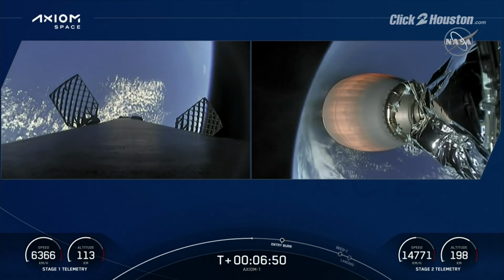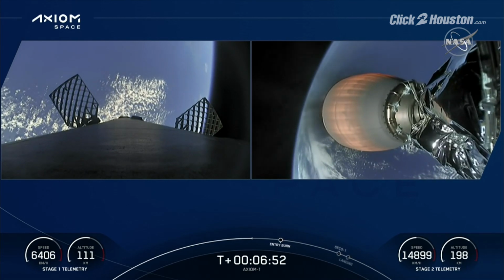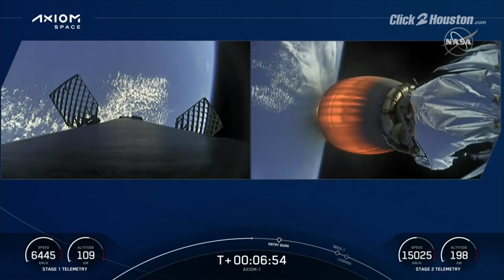Stunning view where you can see the curvature of the Earth there on the left-hand side. Dragon, SpaceX, trajectory nominal.